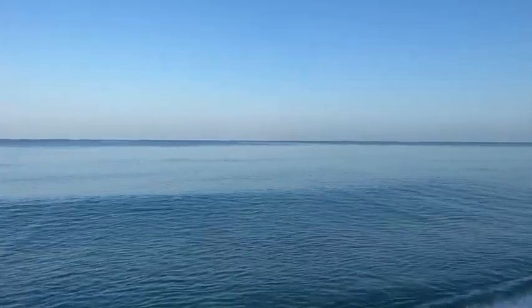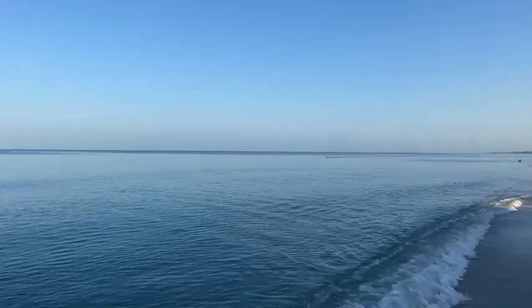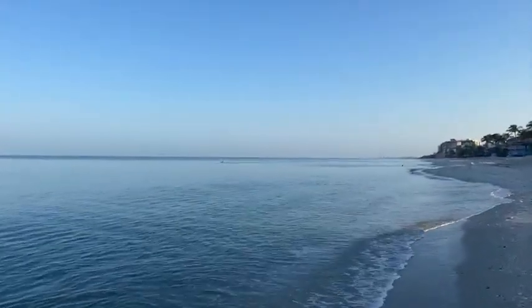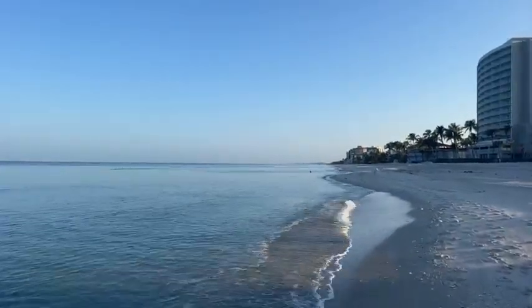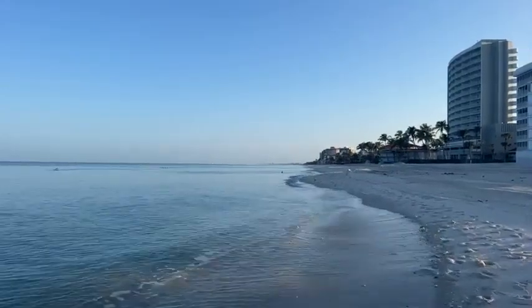What was really cool about Wiggins yesterday was seeing all those smiling faces. Man, everybody was walking around with a big old grin from ear to ear, happy to be back in the park, happy to be on their favorite beach.